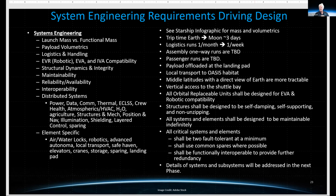We need to provide varied means of access to any sort of OASIS shuttle bay or hangar bay-like environments, and including, if we're going to minimize regolith impingement, vertical access to the shuttle bay. This notion of redefining our notion of orbital replaceable units to provide for the various compatibility concerns, structures that need to be designed to be self-damping, self-supporting, and non-unzipping. It turns out, this is a thing both with solid structures as well as inflatable structures, and we may end up with hybrid structures.